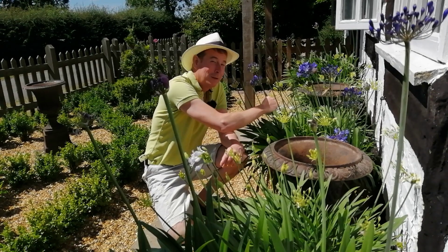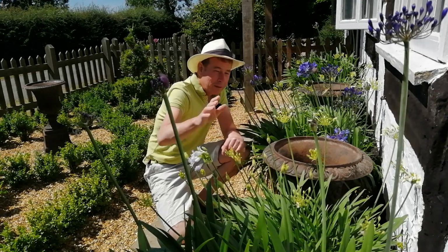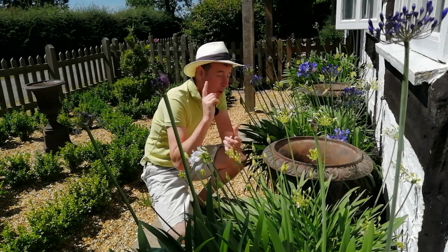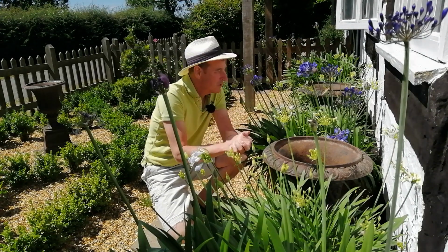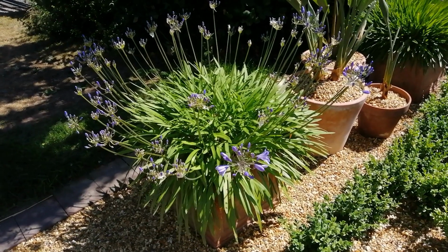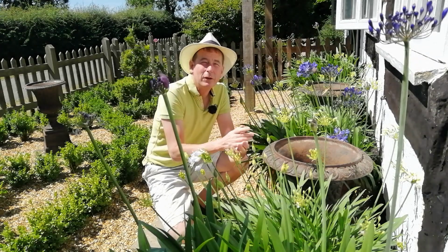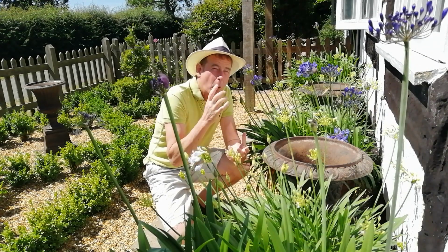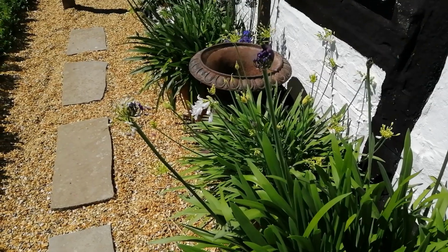I love Agapanthus. They remind me of a holiday I once had in South Africa many years ago. Some of these are hardy and some of them are not hardy. I will do a video later in the year explaining the differences between the two. Some are white, some are blue, and some are white with a hint of blue, so I've got a lovely mix here. They seem to thrive on neglect. The more pot-bound they become, the more flowers they produce.